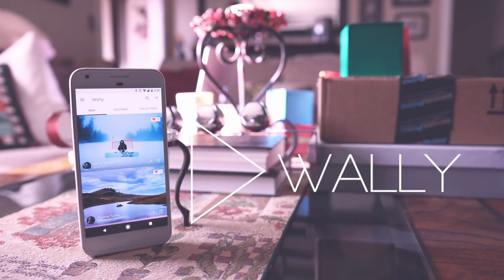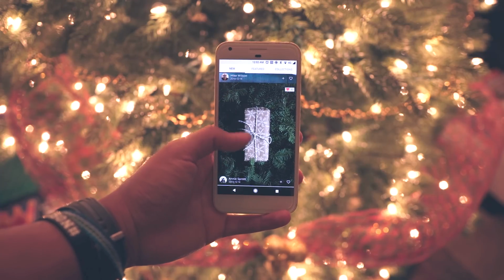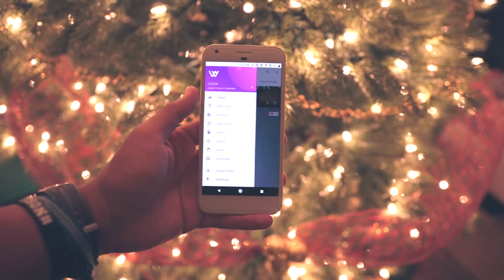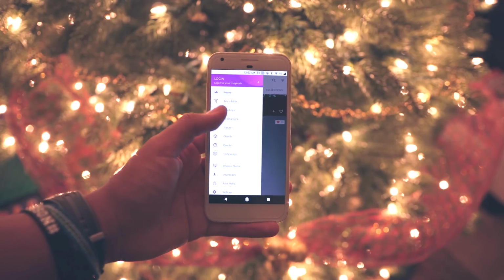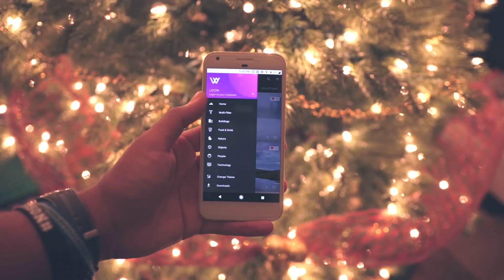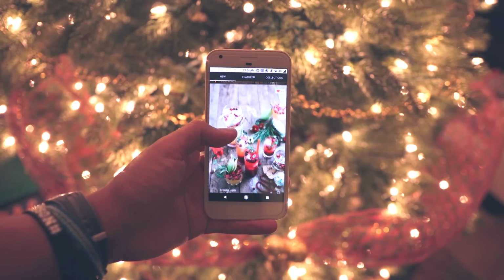Alright, so let's go ahead and get into our first application. First up, we've got Wally. You guys know me and my wallpaper apps, and this one has quickly become a favorite of mine. You're looking at thousands of wallpapers, all of which are in HD, and some of them are even in 4K. You've got 10 different categories to sift through, things like buildings, water, space, nature, and more. The app itself has a super clean, fast, and easy to use user interface, not to mention it has one of my favorite UIs in a wallpaper app period, and as a whole, this is one of the best wallpaper apps out there. You gotta give this one a try.